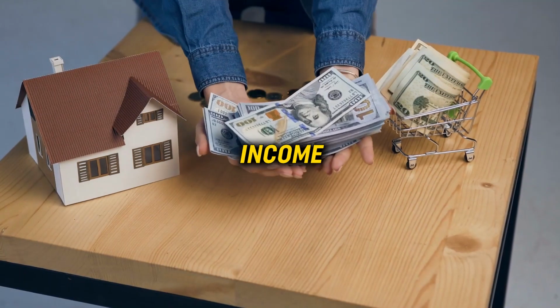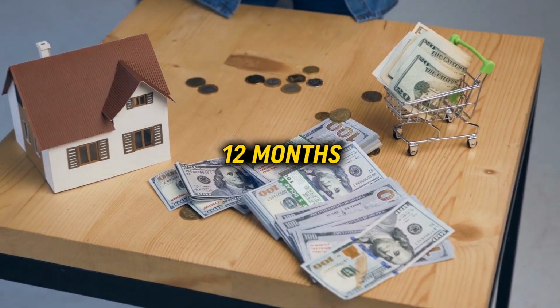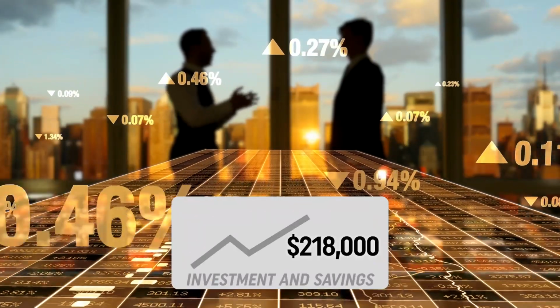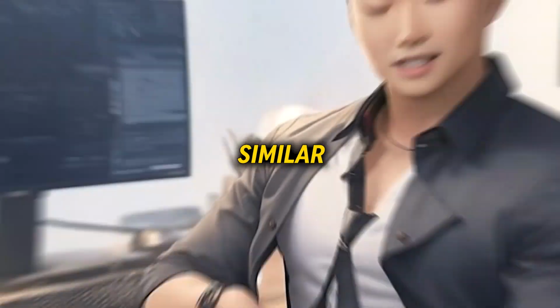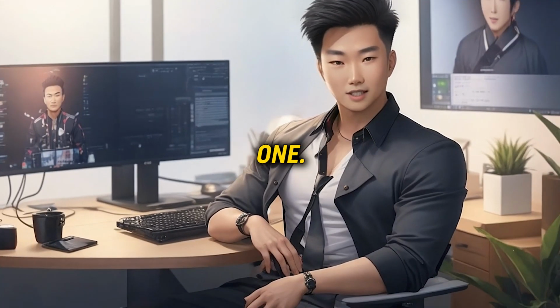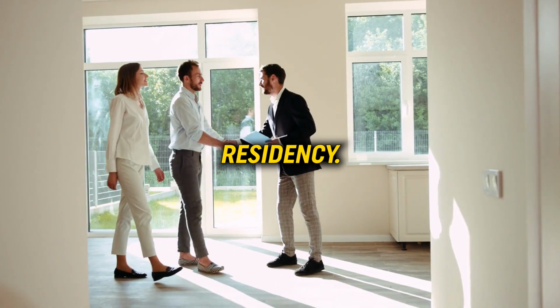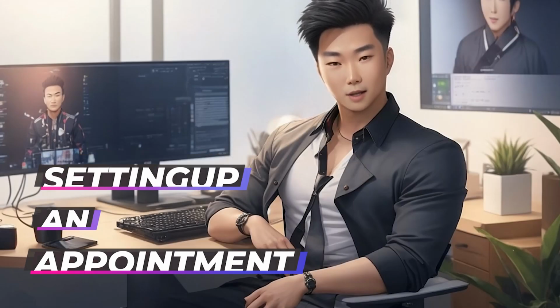You will need to show income of roughly $5,500 per month over the past 12 months, or show investment/savings totaling $218,000. Again, you will have to show the statements over the last 12 months. Similar to the temporary residency one, just add around $1,000, or $6,500 for couples that want to apply for permanent residency. Okay, so now I will walk you through the process of setting up an appointment in your consulate.